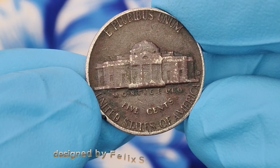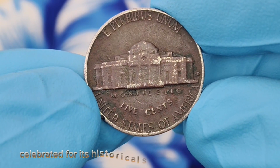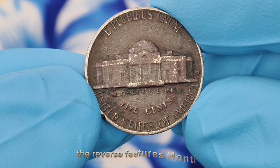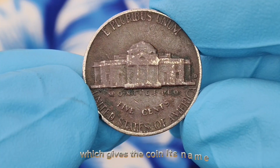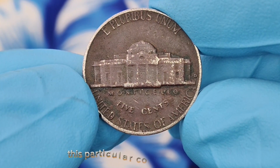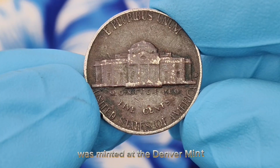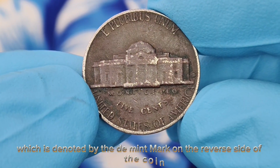Designed by Felix Schlag, it's an iconic coin, celebrated for its historical significance and aesthetic value. The reverse features Monticello, Jefferson's home in Virginia, which gives the coin its name. This particular coin, the 1964 version, was minted at the Denver Mint, which is denoted by the D mint mark on the reverse side of the coin.